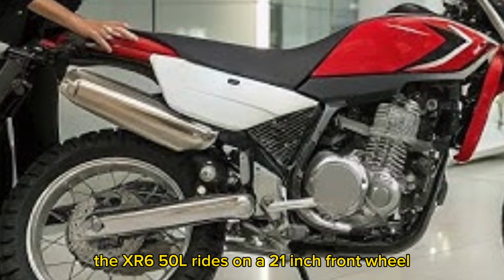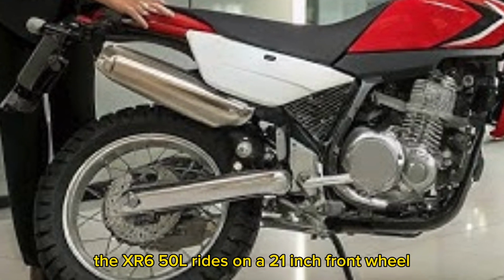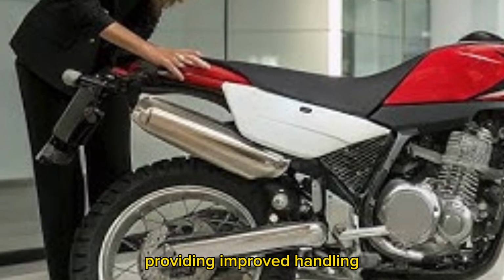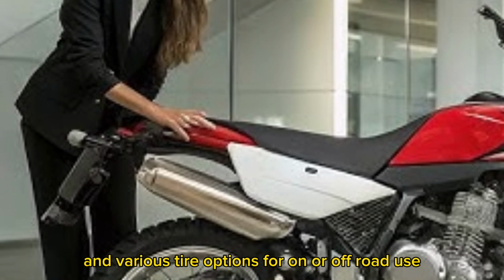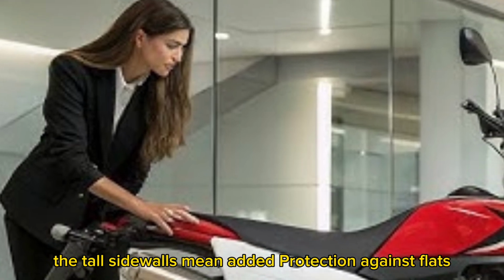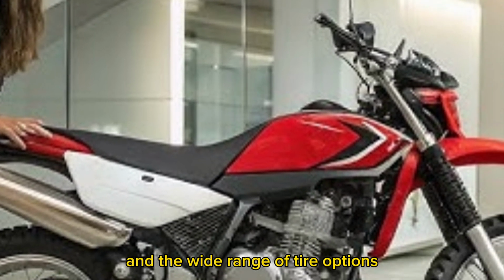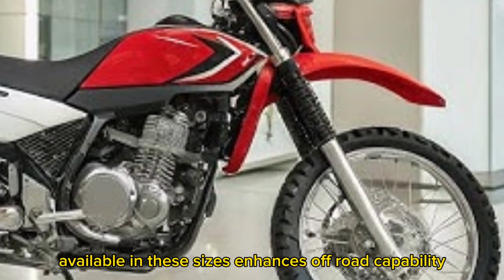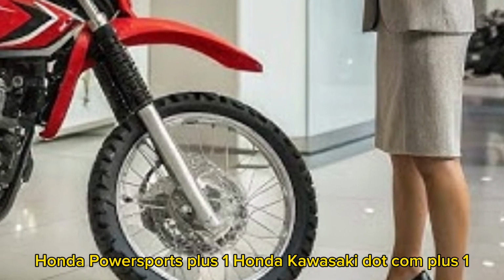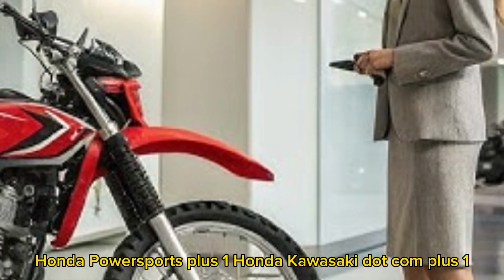The XR650L rides on a 21-inch front wheel and an 18-inch rear wheel, providing improved handling and various tire options for on- or off-road use. The tall sidewalls mean added protection against flats, and the wide range of tire options available in these sizes enhances off-road capability.